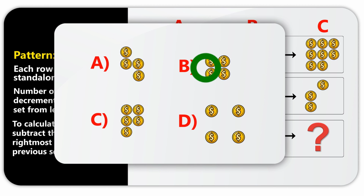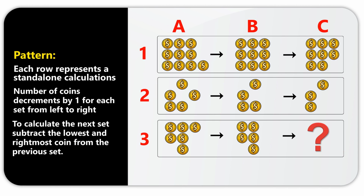I think the right answer is choice B, because this answer is calculated by subtracting the lowest and rightmost coin from the previous set. So from my standpoint, the correct answer is choice B. Did you come up with a different answer? Please make sure to post your solution and rationale in comments.